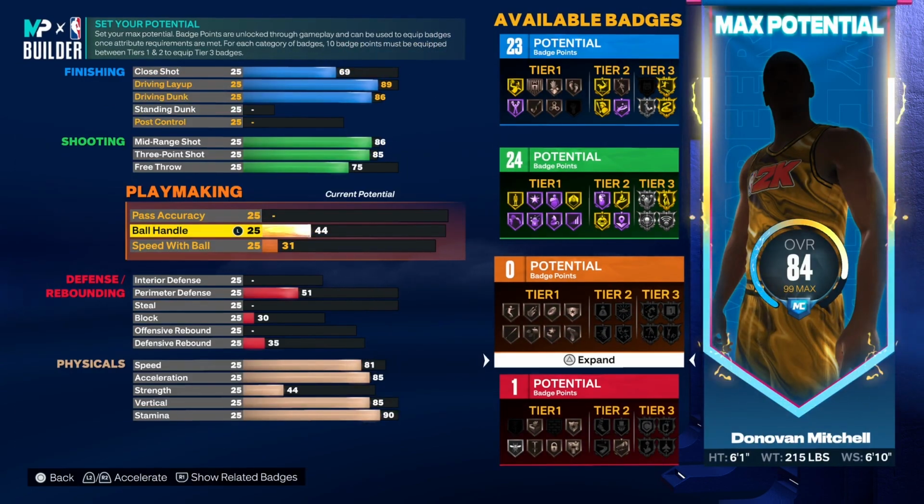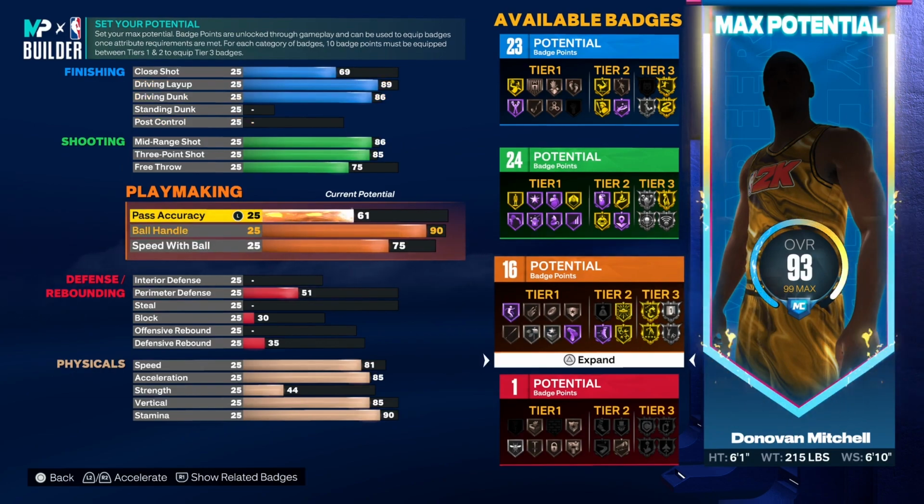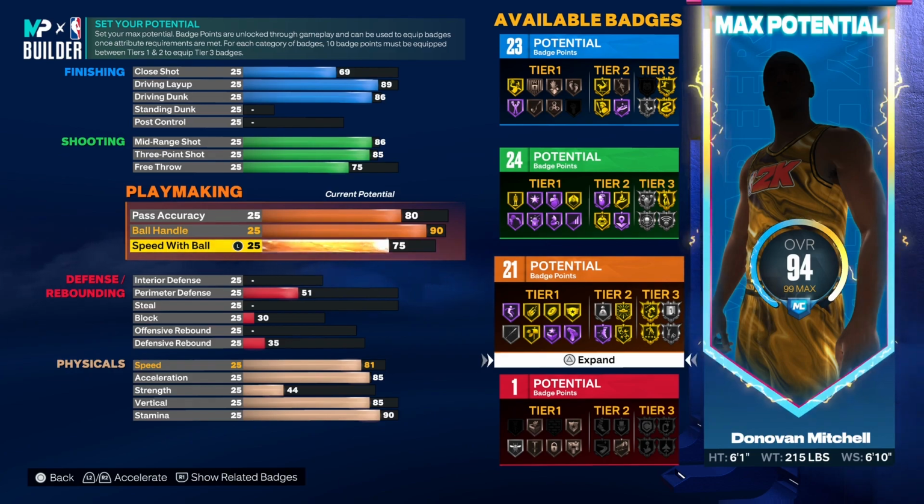Now, playmaking-wise, the build stands out with Hall of Fame Quick First Step because it is a Donovan Mitchell build. And then also, when it comes to pass accuracy, you've got to put this up to an 80, which allows us to get gold Dimer and Floor General. And then pass speed, we always go up to a 76 just because it allows you to get that +1 badge point there as well.